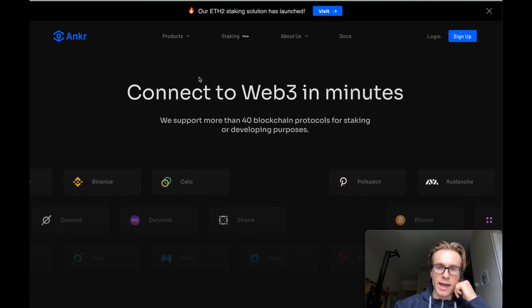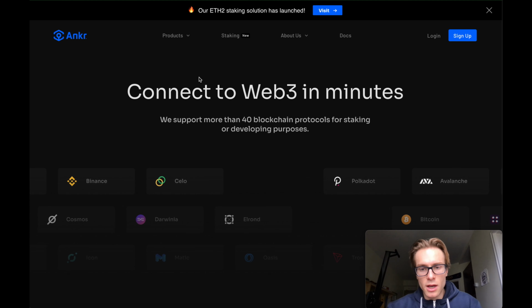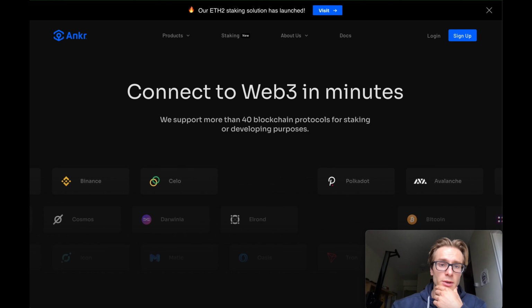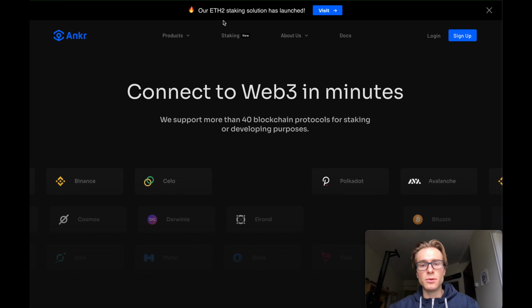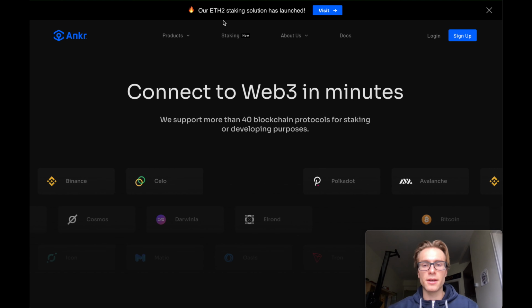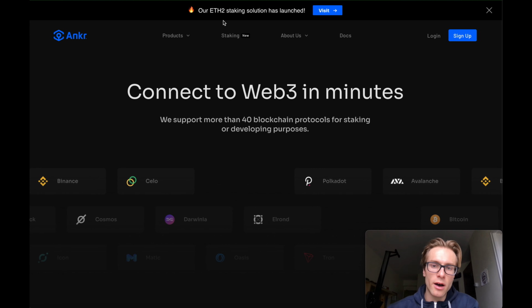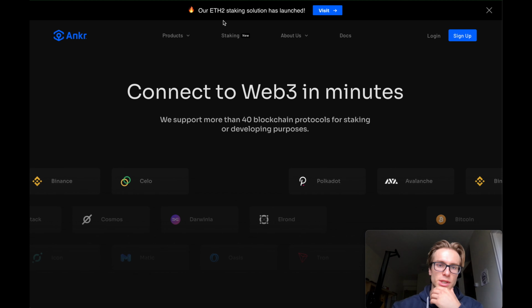So of course, ANKR hosts a variety of solutions for blockchain protocols for staking nodes or developing using the Web3 infrastructure, as well as using the novel Ethereum 2, which, of course, as you may know, a lot of transactions with, for example, non-fungible tokens run on the Ethereum network, and Ethereum 2 is basically Ethereum 1 on steroids, so a faster, more efficient way of processing and deploying the blockchain technology to ensure transactions.